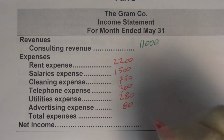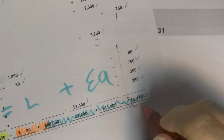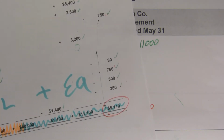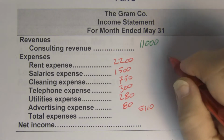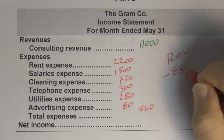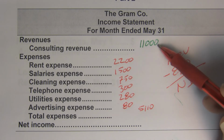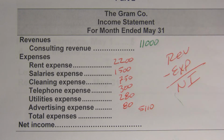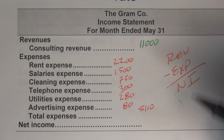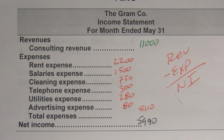Anyhow, our total expenses come to $5,110. And that's the number we came up with when we added up the total expenses, so we know we got it all. By definition, revenue minus expense is net income. So we have $11,000 in revenue, we have $5,110 in expenses. Our net income is $5,990. That's the first part of part 2.